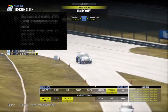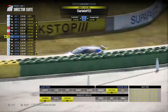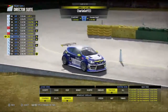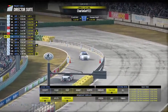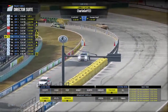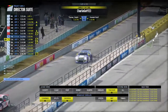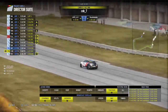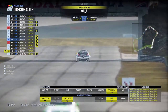The caution there between Charlie and I think that was Grandad Steve, so they're heading for the pit lane quietly. And they didn't really lose much time there. They managed to keep going and get in that pit lane nice and early. Flaky's in there as well. So let's get the map up and see where Cobb and Jay are on track, and see how much time they're going to make up on these boys.